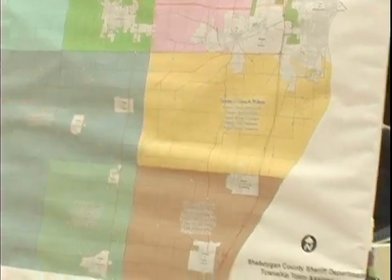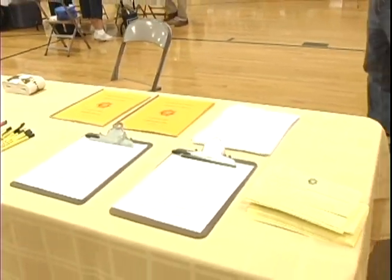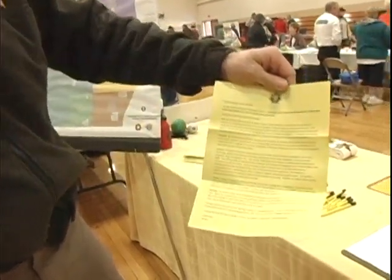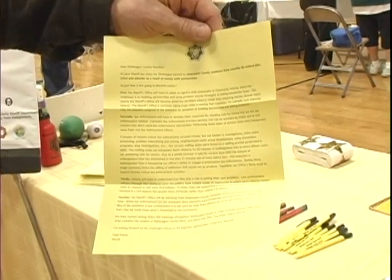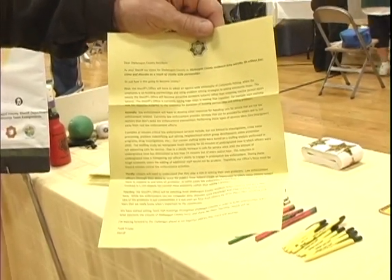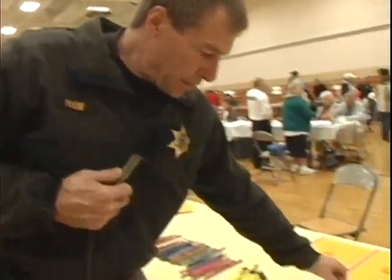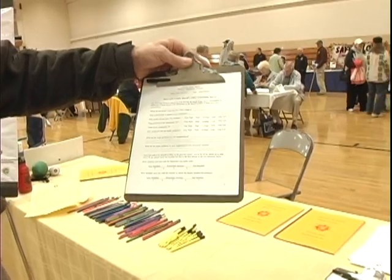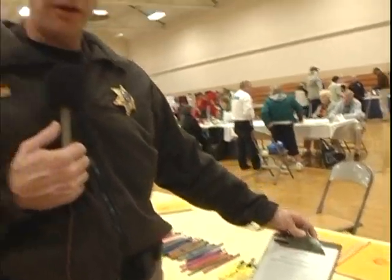And I also have a letter here that will explain to the citizens of Sheboygan County just the direction that the Sheriff's Department is heading. This will also be sent to the townships and put into the township newsletters. The survey is actually a two-page survey. We started doing these out at the Sheboygan County Fair, and we're going to continue to do those so we have a very good idea of what the concerns are throughout the county.